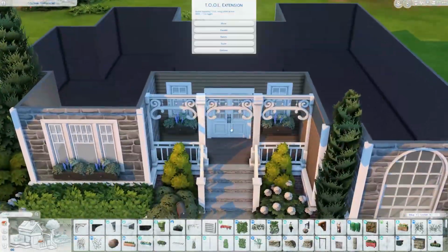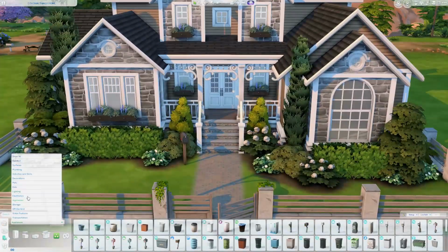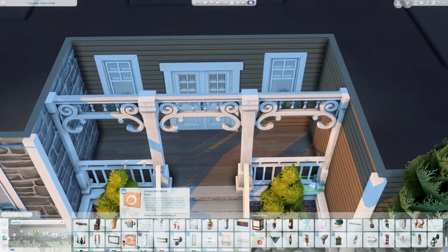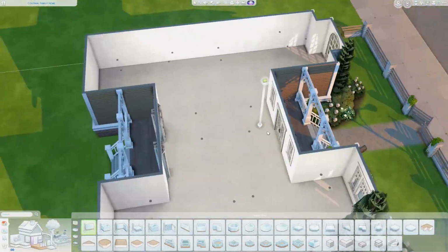And you can see that the exterior is coming together. I talked through all the landscaping, which I really, really liked. And I loved using these window boxes from the Werewolves game pack because they look kind of DIY, and that kind of adds to, I think, the rustic charm of this house.